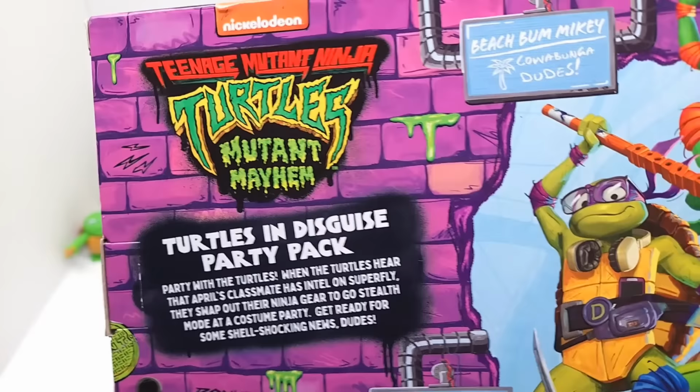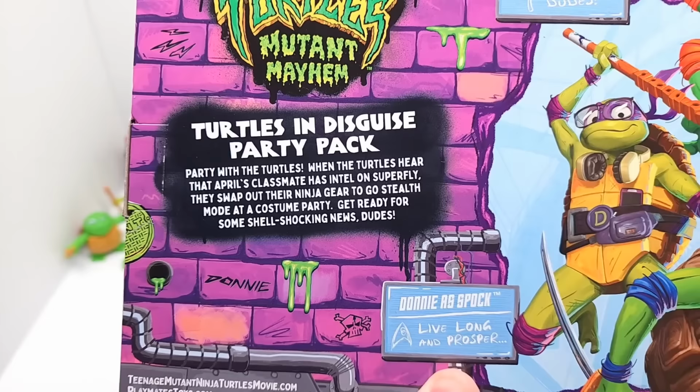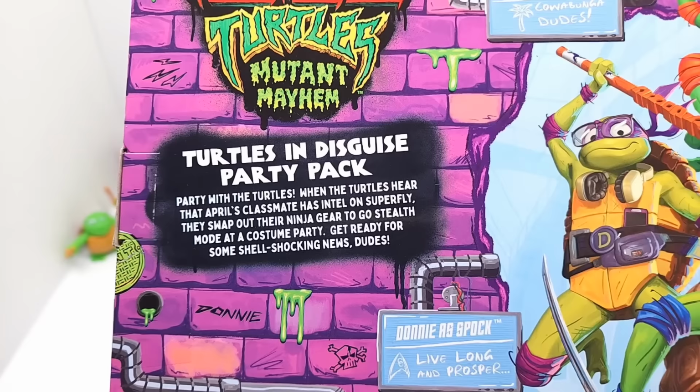Let's see what it says here. It says, Turtles in Disguise Party Pack. Party with the Turtles. When the Turtles hear that April's classmate has intel on Superfly, they swap out their ninja gear to go stealth mode at a costume party. Get ready for some shell-shocking news, dudes. Wow, that looks cool. We need to get this open.